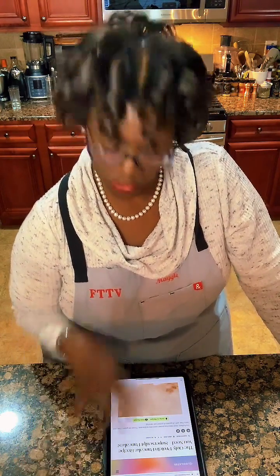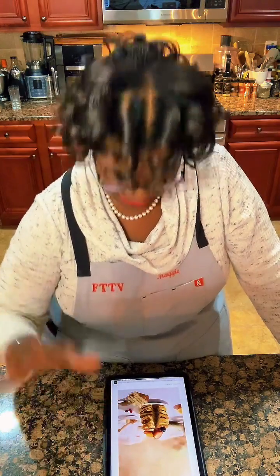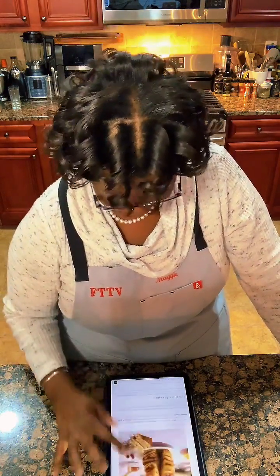You could also do waffles. You could also do muffins. So we'll talk about different ways to make these protein pancakes, all right?